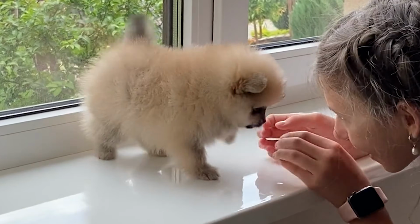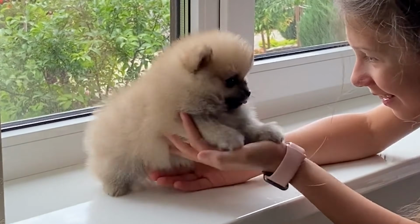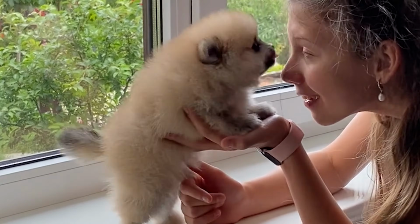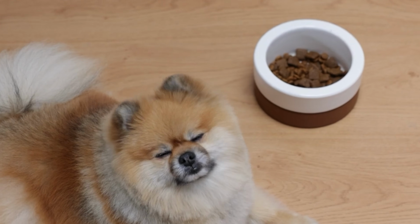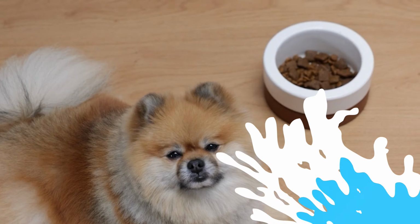Always check how your puppy is doing with the food. If they finish it all fast and seem hungry, you can add a little more. If they leave some food behind, you might be giving too much. Every puppy is a little different, so watching them helps.